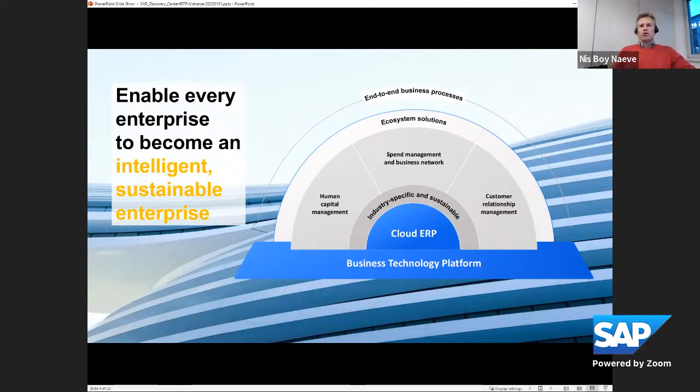The overall context is that SAP talks a lot about intelligent, sustainable enterprises. It's about how organizations are run, how we can manage them, and how we can improve them to run better. Typically, what really runs our business are end-to-end processes. We have them for HR, for financials, to create products, produce them, market them, sell them, and so on.